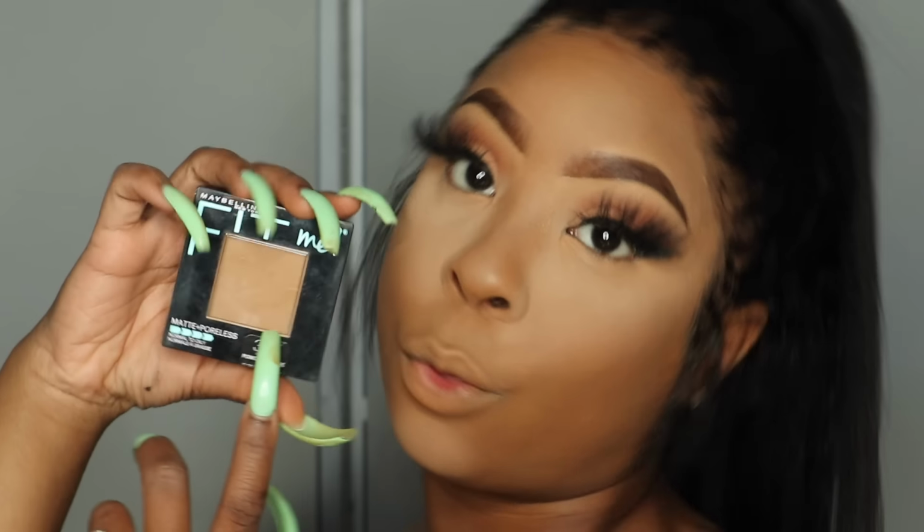Now that my concealer is set, honey, I'm going to set the rest of my face with the Maybelline Fit Me Matte Plus Poreless Powder, and I have this in Warm Sun. This is the Warm Sun 334 shade.